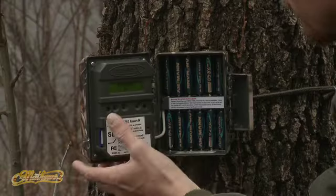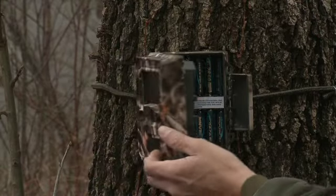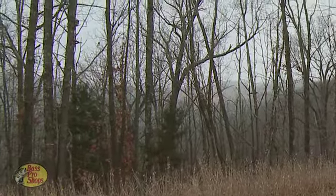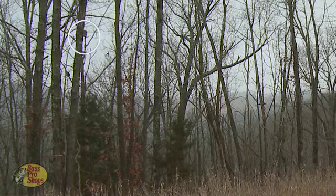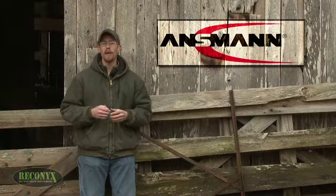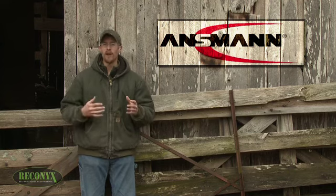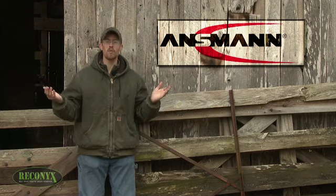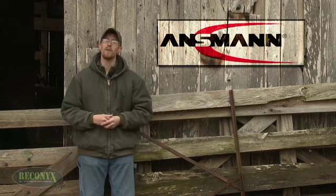On this particular camera, I haven't had to change the batteries. We've had the camera up on the tree for several weeks now, taking pictures day in and day out, but we still have over 92% battery life. These Ansman batteries are nickel metal hydride, which really do well in these cold conditions. Normally 3, 4, 5, 6 weeks or more we can get out of a lot of these batteries.